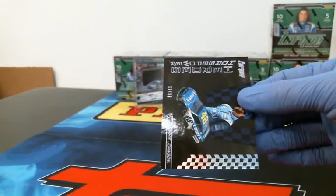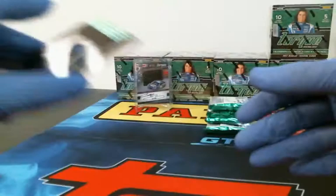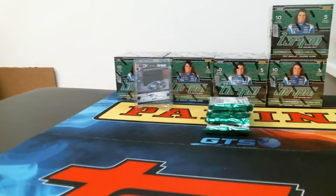Yeah, I did Immaculate last night. I haven't even got my delivery of the new stuff yet today. 55 of 99 horsepower heroes, Jimmy Johnson. Yeah, I'll be throwing two cases on eBay for player breaks.